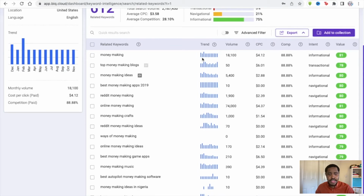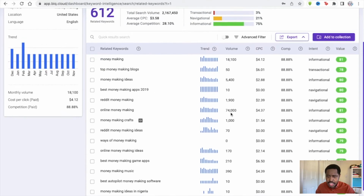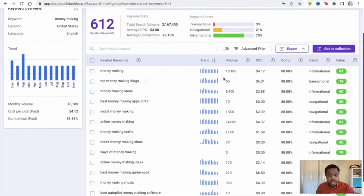So then you look through all of this, and if you watch the volume right here, you can see which keyword search has actually been the most popular one. And we can find that online money making right there. So you click on that, and we'll add that to our collection.